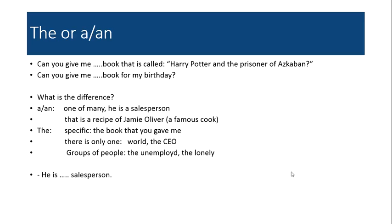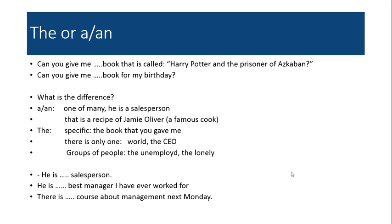So he is a salesperson. And what would you fill in here? He is the best manager I have ever worked for. And this one. There is a course about management next Monday. There are probably many courses about management. That is a Nicaraguan company.